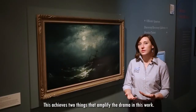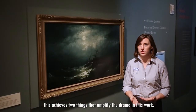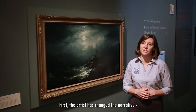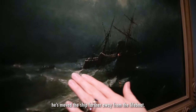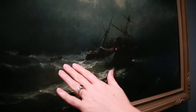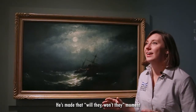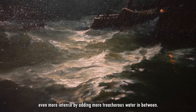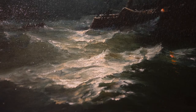This achieves two things that amplify the drama in this work. First, the artist has changed the narrative. He's moved that ship farther away from the lifeboat. He's made that will they, won't they moment even more intense by adding more treacherous water in between.